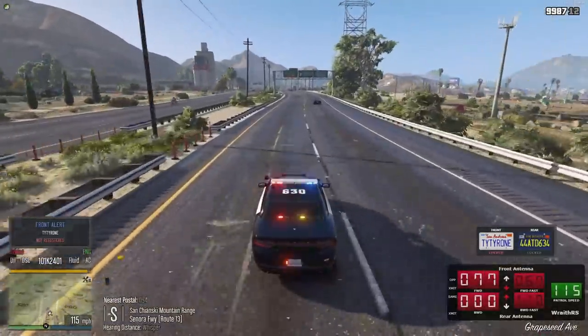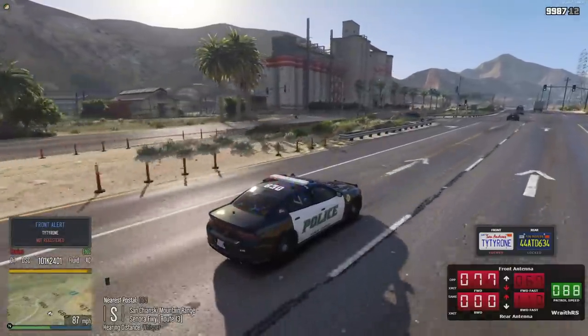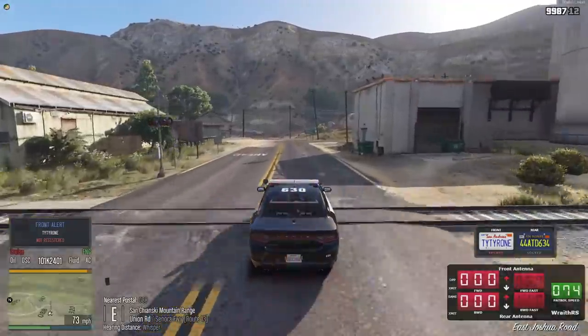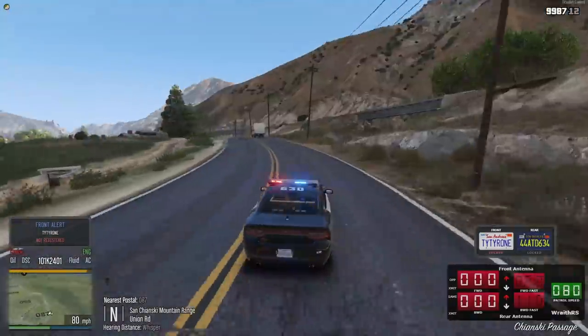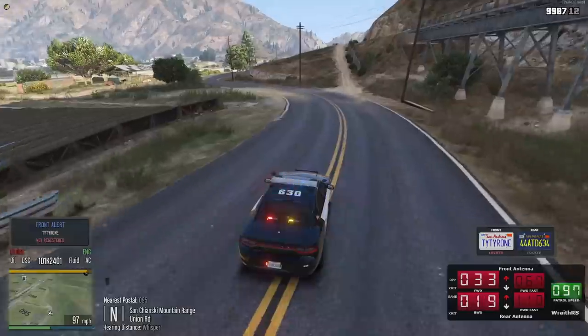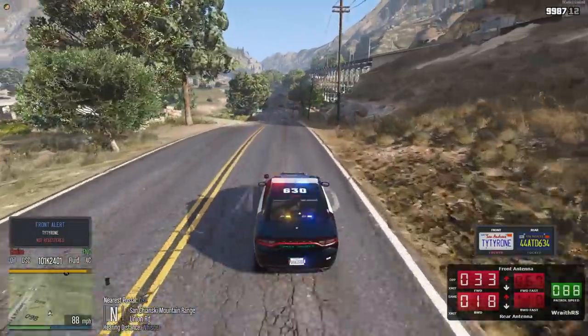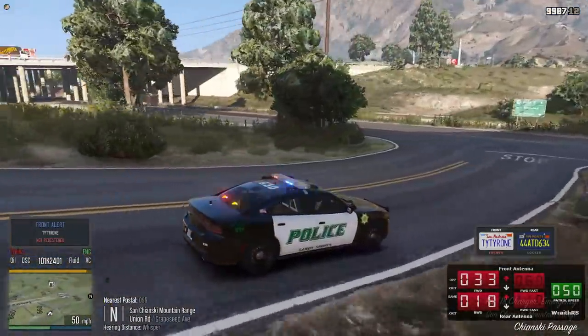Postal 097, southbound 13. Copy, southbound 13. Now we're going to be on to Union Road, eastbound 088. Dude, he's going so fast, I don't know if he's down here. Oh, I might have lost him. Lucky 24 downgrading. I lost eyes on the subject.